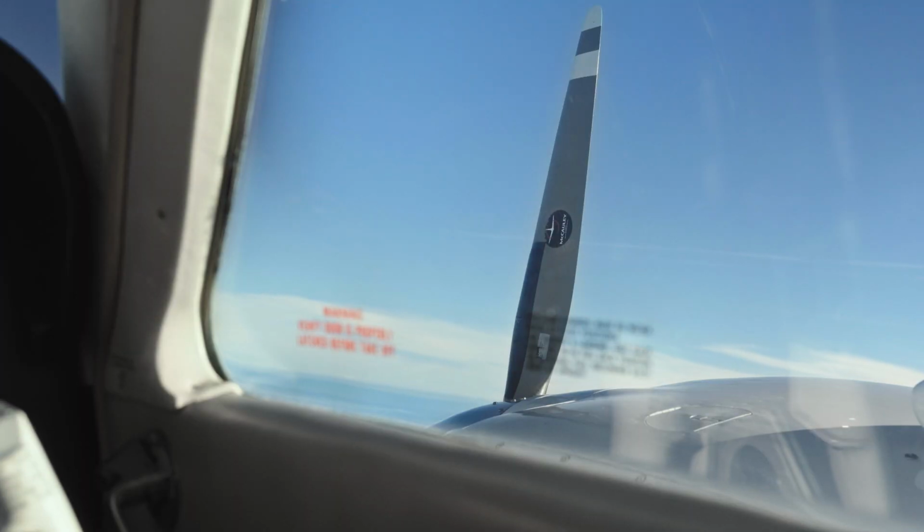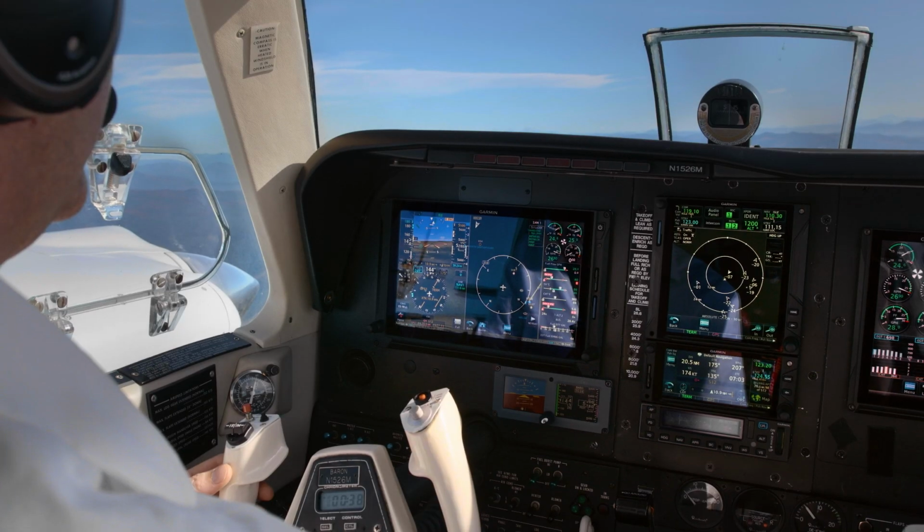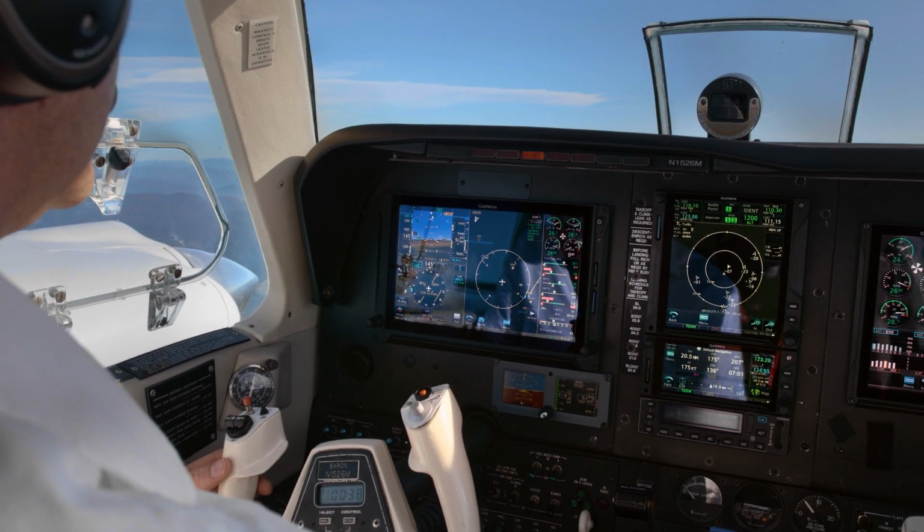Once you reestablish stable flight, you can deactivate the system with a panel-mounted switch. Then fly to a suitable airport for an emergency landing.